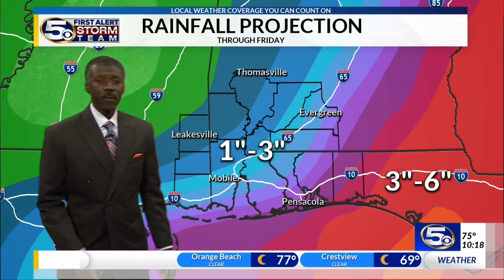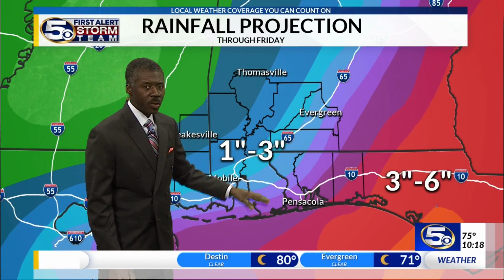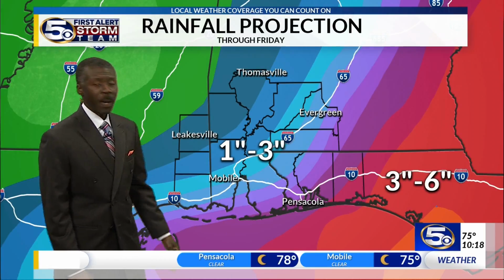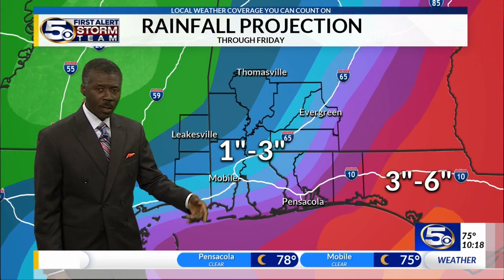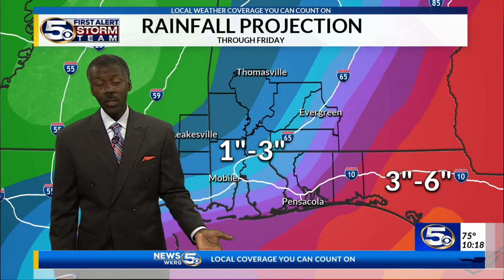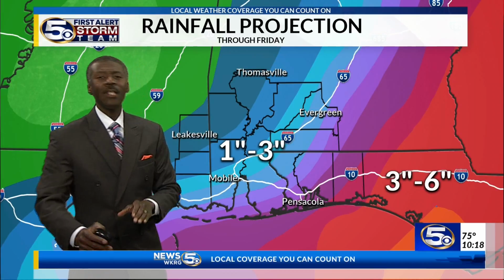So here's a projection from tonight all the way into Friday, and it shows most of our area should see a couple inches of rain, nothing too far out of the ordinary. Once you get into the Panhandle, especially toward Destin, toward Tallahassee and Gainesville, 3 to 6, maybe more inches of rain. Again, the rain limited because the system should be a steady mover. But we won't know until it gets close.